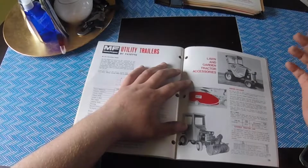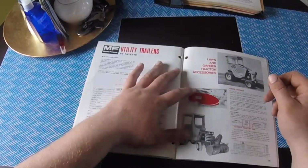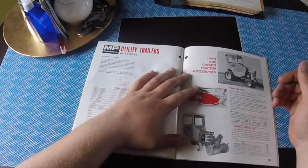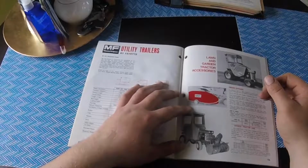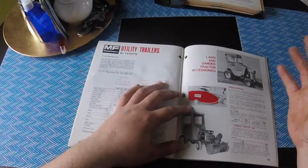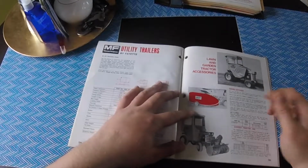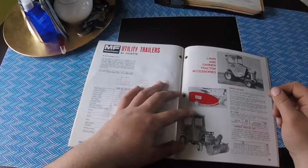So you can see this catalog is intended for the dealers only. They wouldn't have given these out to the general public back in those days. So that's cool, little grass catcher. I've never seen one of those on a tractor before, although I don't really mess around with the 7, 8, 5, 6 riders or anything like that very much. See this price on it right there, $30.95 for that. So let's move on now.